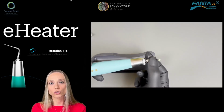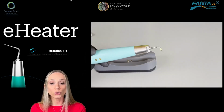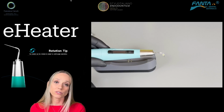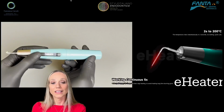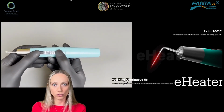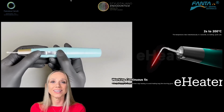And the first that I want to show you is the e-heater, which is a heat carrier that is going to transfer heat to the gutta percha. It is nice because the tip rotates and you see the assembly is extremely easy. You choose the tip that you want and you just simply plug it into the hole that is on the top of the device. It takes a very short time to reach the temperature because it arrives at the desired temperature of 200 degrees in 2 seconds.